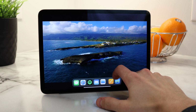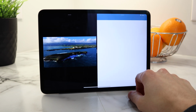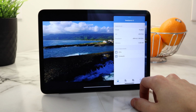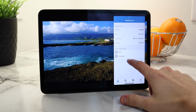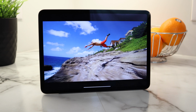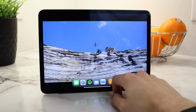We also get 6GB of RAM and up to a 1TB SSD. And so far it has handled everything that I have thrown at it without any issues at all. Whether I am multitasking, gaming, or even editing 4K video, it does everything pretty much flawlessly. But since the 2018 iPad Pros have almost the exact same specs except that they came with 4GB of RAM, this shouldn't really be a surprise.